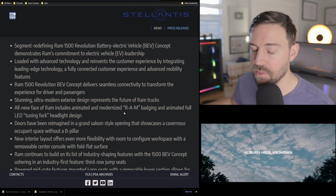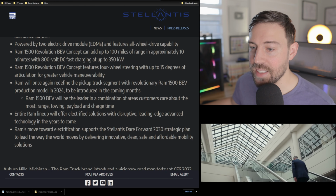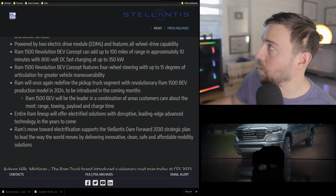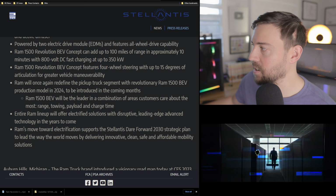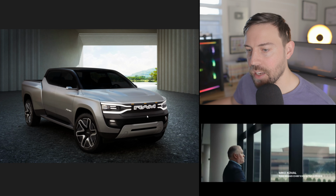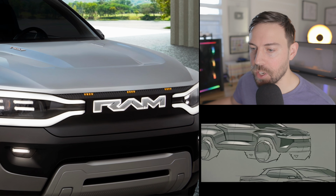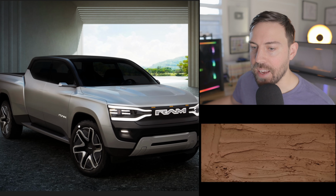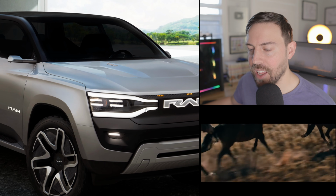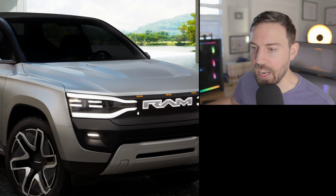So I could read this very wordy and pretty boring press release here, but instead I think we're just going to go to the pictures and we're going to break down all the images that we have of this truck. One of my favorite things about the Ram is that every single opportunity that they have to illuminate the Ram logo, they do. So you have illumination around the Ram up front and also on the side as well as the rear. We have these tuning fork-like headlights, which reminds me a lot of Yamaha and their tuning fork identity.